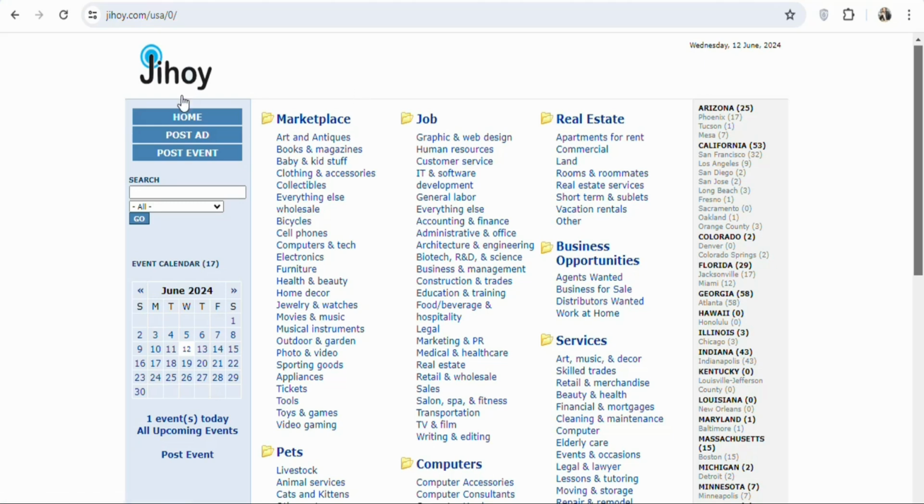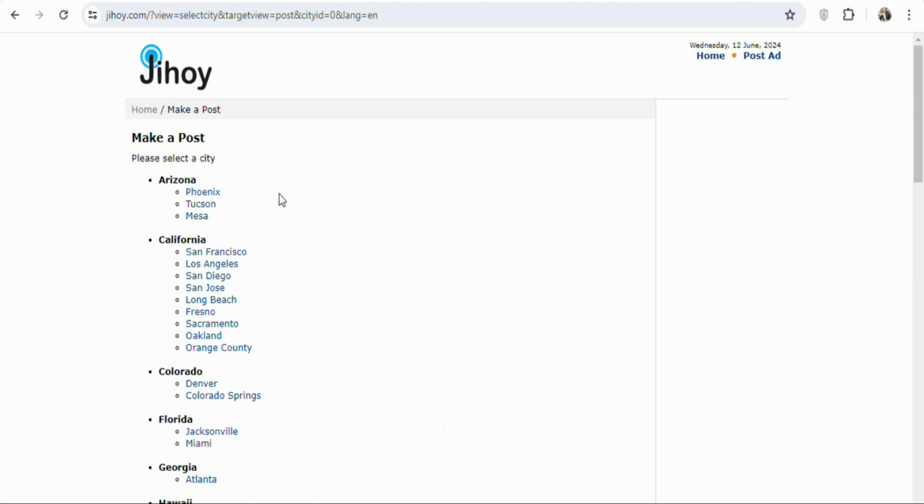Now once you are on the website, what you have to do is click right here, post ad. Once you click on it, you're going to see a page like this. Now what you have to do is select a city. So select any of these cities that you want. In this case, I'm going to select Phoenix.